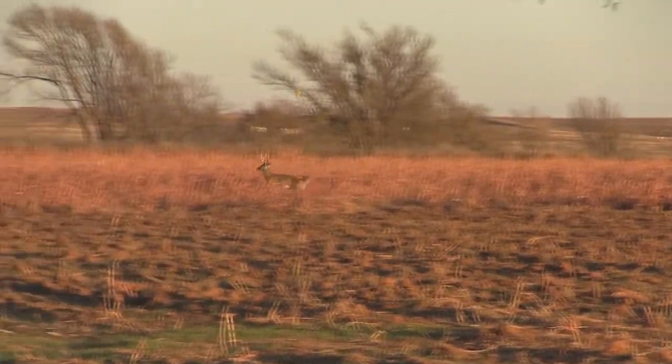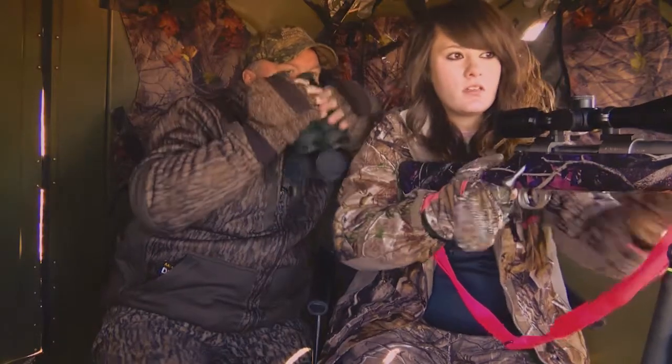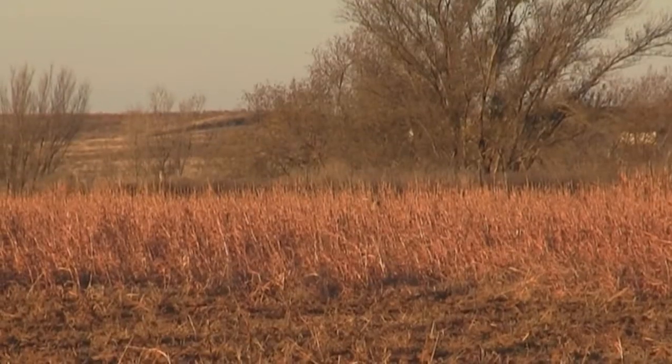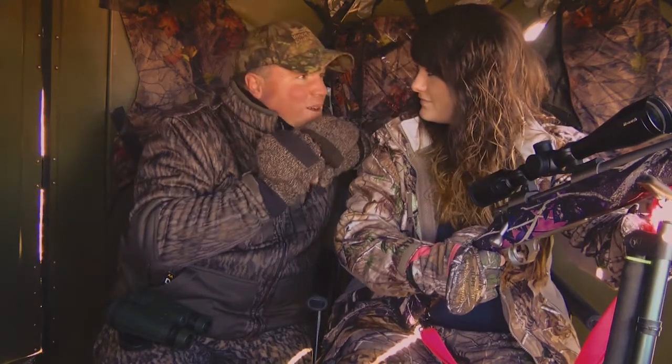Good shot, good shot. Rack another one, just in case. He's gonna stop. See him right there? He's going down. That a girl. I think he is done right there. Oh my goodness, I'm so proud of you. That's two days in a row. He's been gone a month and now he's back and we killed him.